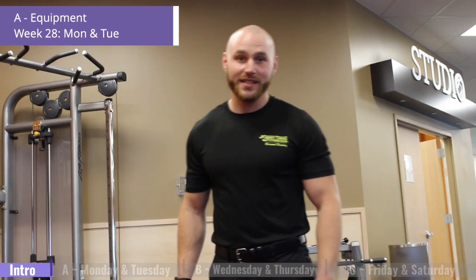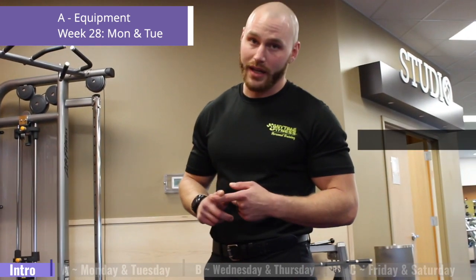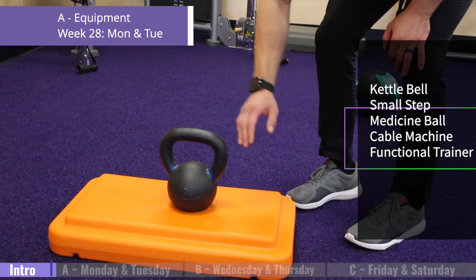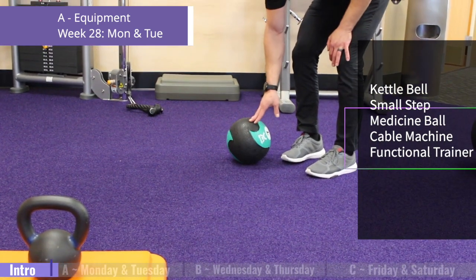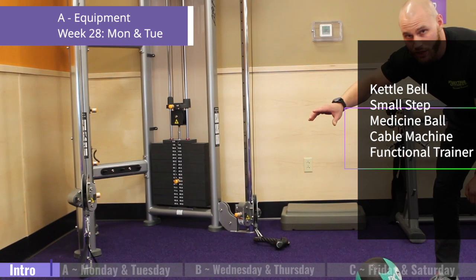What's going on, guys? We're gonna cover the equipment needed for week 28, routine A, all right? We're gonna need a kettlebell, a small step. We will need a medicine ball or a small kettlebell as a substitute, and the cable system. The rest of the exercises are body weight.